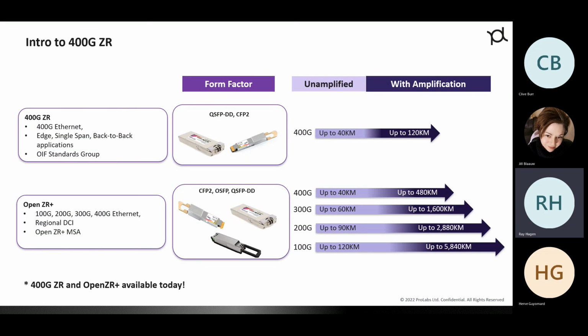Now, the next transceiver I really want to introduce to you is the 400 gig ZR. There are two flavors with this right now that are available in the market. The 400 gig ZR, which is for data center interconnect. And this is a coherent module.